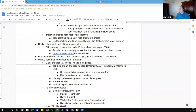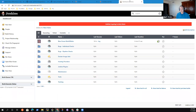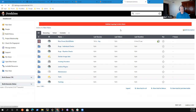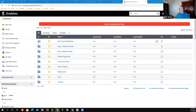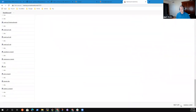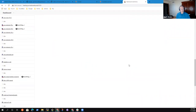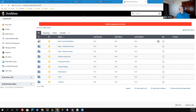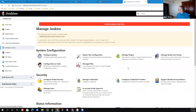Let's drag this one in, and we're going to go to the testing machine. Okay, so this is Jenkins 2.264. And it's actually running 30 or so agents, etc. One of the nice changes here is that instead of using tables to do system configuration, we're using HTML divs.